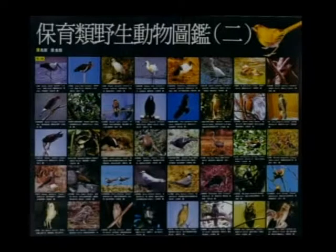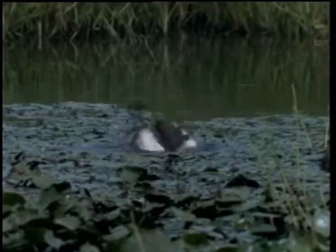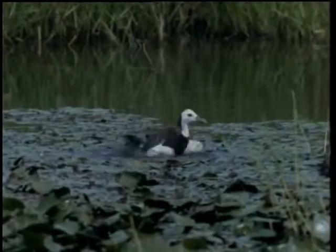During the Japanese occupation period, the bird was designated as a natural heritage. In 1989, it was assigned as a rare species in need of protection under the ROC's Wildlife Conservation Act. Apart from Taiwan, the pheasant-tailed jacana is also found in South and Southeast Asia in places such as the Philippines, Thailand, Hainan Island, South China, and India.